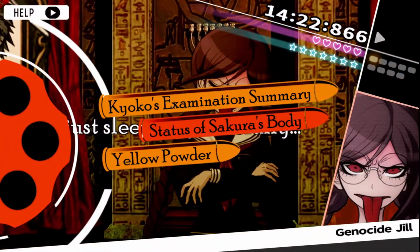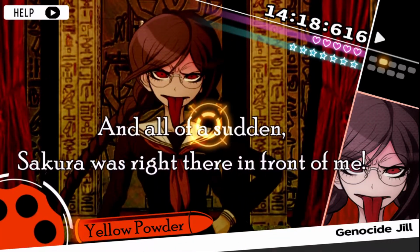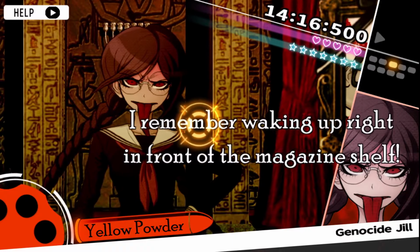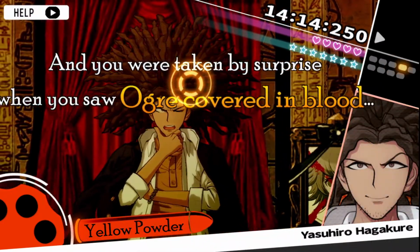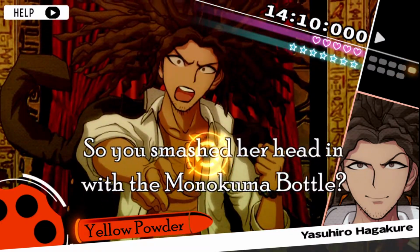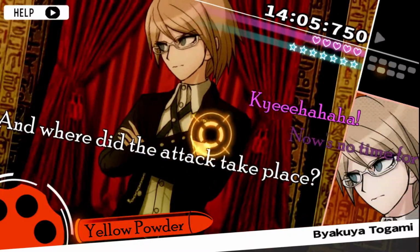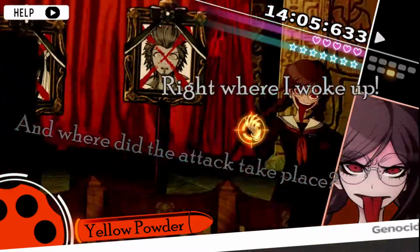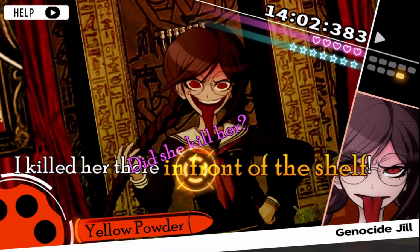I was just sleeping peacefully! And all of a sudden, Sakura was right there in front of me! I remember waking up right in front of the magazine shelf. You were taken by surprise when you saw Ogre covered in blood. So you smashed her head in with a Monokuma bottle? You got it! I smashed her good! And where did the attack take place? Right where I woke up! I killed her there in front of the shelf!